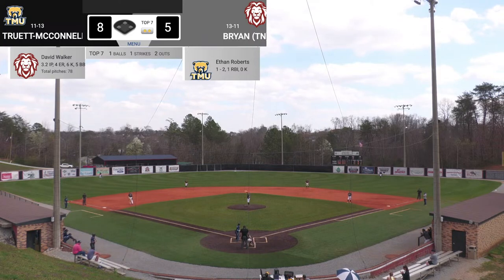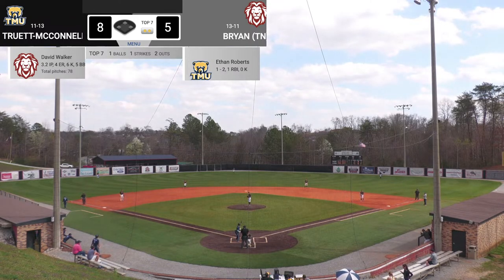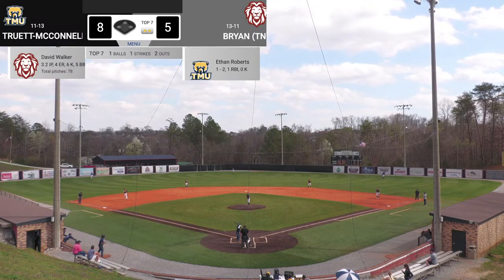That last pitch was going to be ball high, so that evens the count at 1-1. Walker has a sign and comes set. Here's a pitch. It's going to be a slider in there for a called strike two. Good pitch. And again, when Walker's got his fastball working, that slider looks even harder to hit because he's got such a live arm. So it's a 1-2 count here.